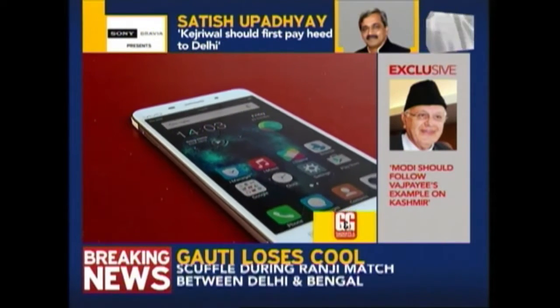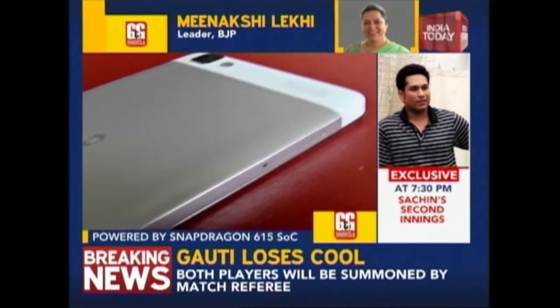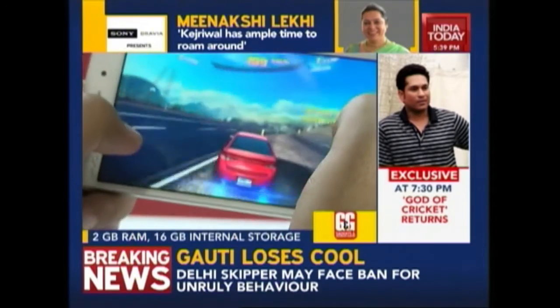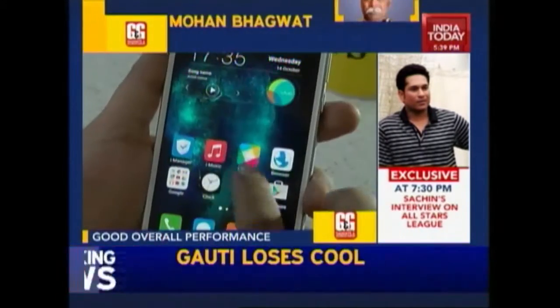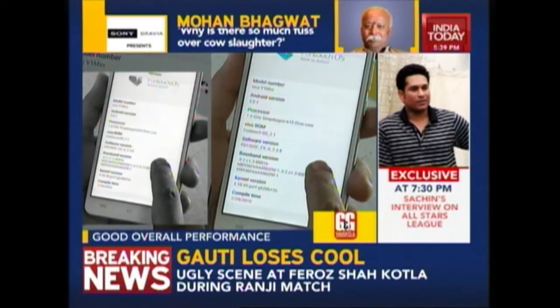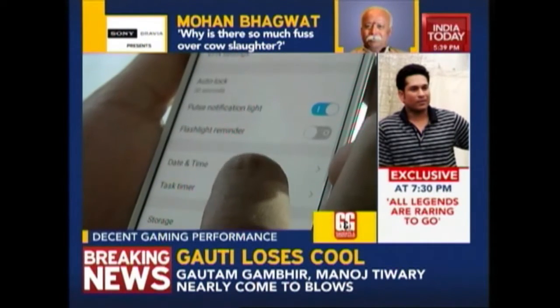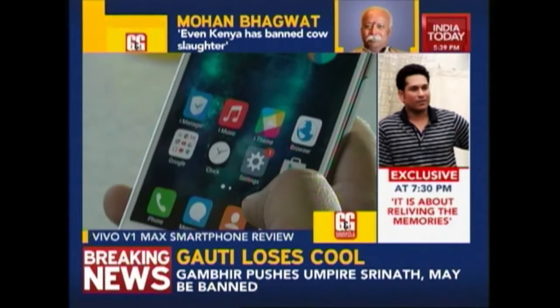Moving straight to the performance now. The phone is powered by a Snapdragon 615 octa-core processor clocked at 1.4 GHz, and it's paired with 2 GB of RAM. With this combination, you will face no problems in terms of performance. Multitasking, gaming, web browsing, everything worked seamlessly. The iOS-inspired UI called Fun Touch OS 2.1, which is based on Android Lollipop operating system, looks decent. There are lots of nifty features present which you can figure out on your own, but something will take time to figure out.